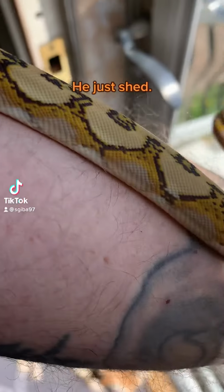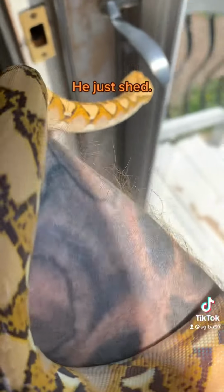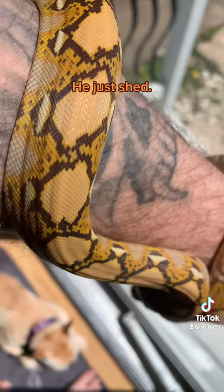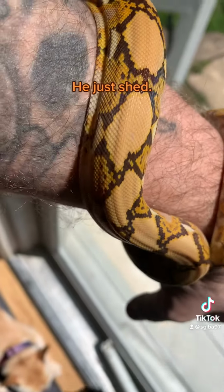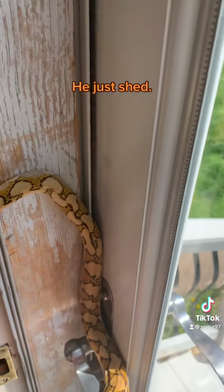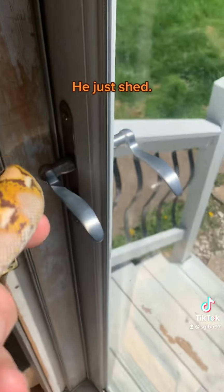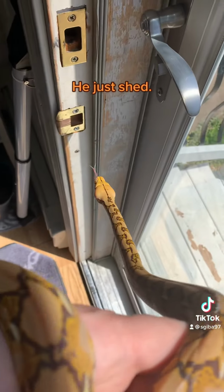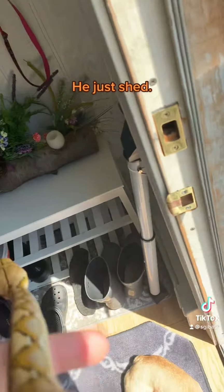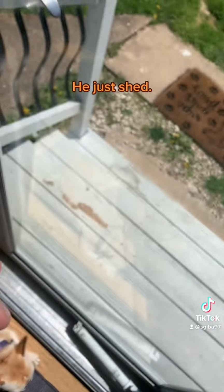Just wanted to take a video with my retic currently, because it looks pretty stunning. I got a couple pieces of stock shed that he just shed. He's a baby. He's going on 7 months old. And, got him off of North Market.